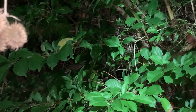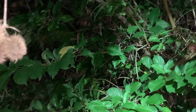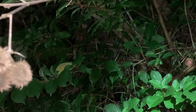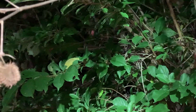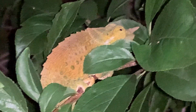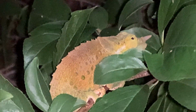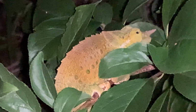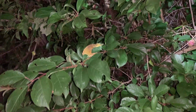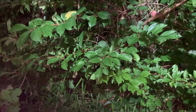So we are here on the Uluguru Mountains at 2000 meters high, and we have a fantastic find. Look, this is a female of the Werner's chameleon, and it is a lucky mother. It gave birth to young. We could count 16 small youngs.